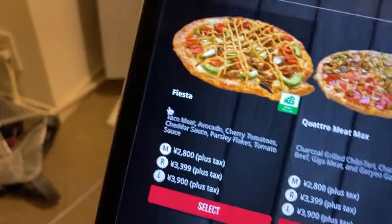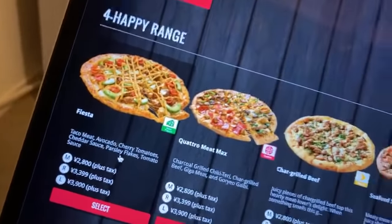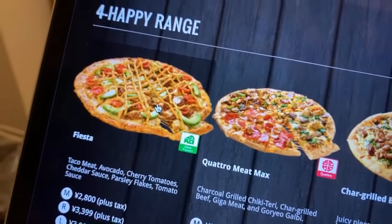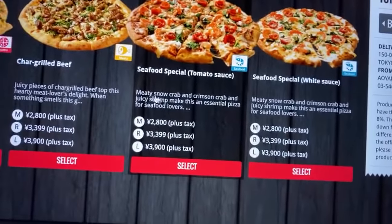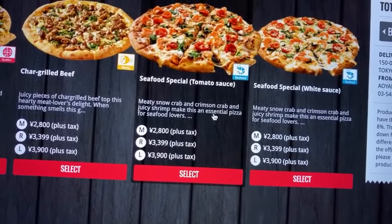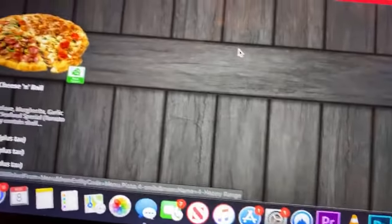Okay, the Fiesta one, they don't even really give it a description. It's just taco meat, avocado, tomatoes, cheddar sauce, parsley flakes, and tomato sauce. Yeah, look at those big old avocados on there. It's so crazy to me to be on a Domino's website and see the phrase meaty snow crab and crimson crab. It's an essential pizza for seafood lovers.